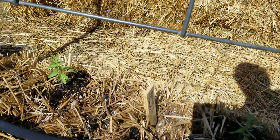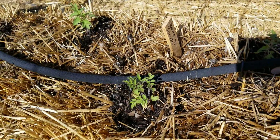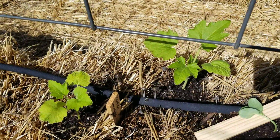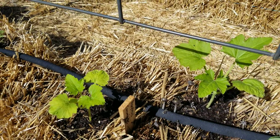These are my Romas that I planted from seed. You can see them there. I got 3 of them in there. Okay, and right here is my Burpless Cucumbers. I got 2 of those growing. Those come up from seed.